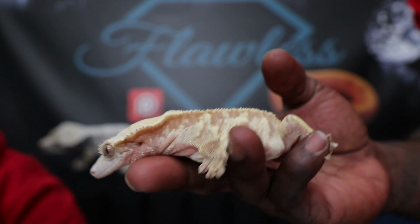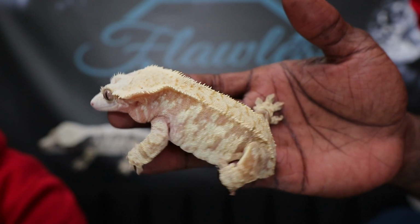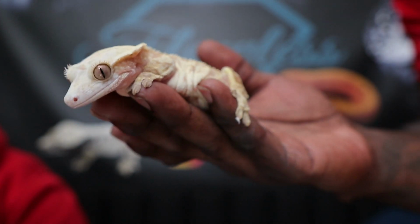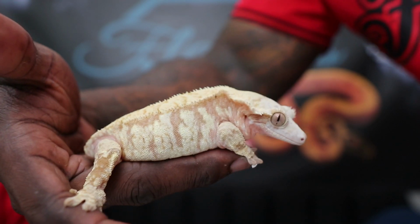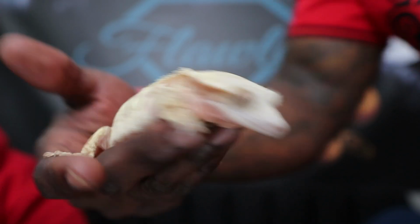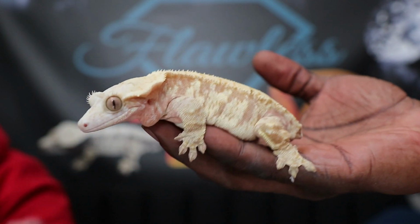She's a chunky wonky. Like, girl, feed me. You can tell she ain't missing any meals at all. But she holds it well. She has a little chunkiness under the neck.